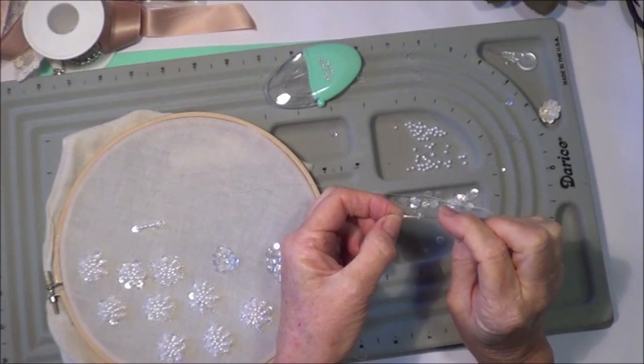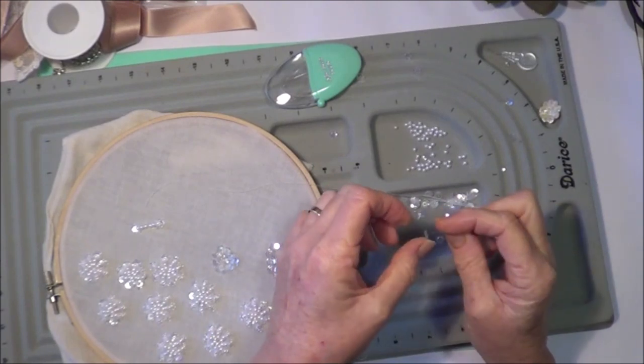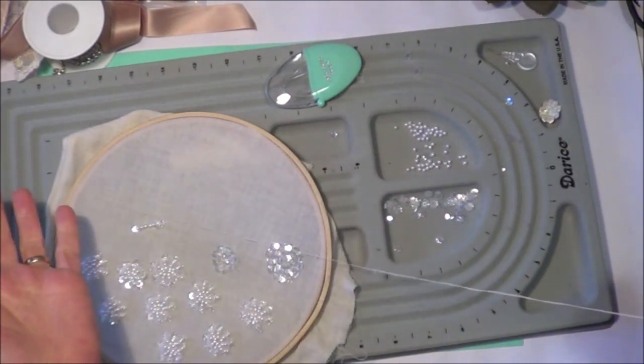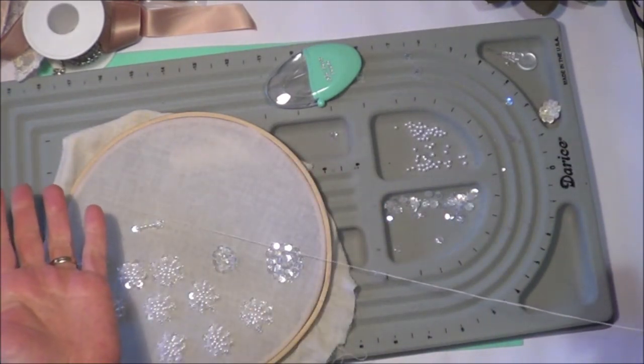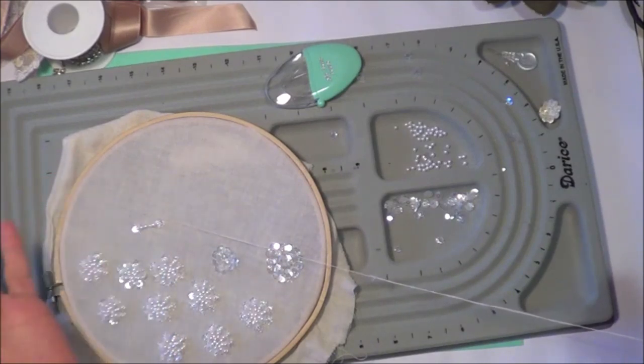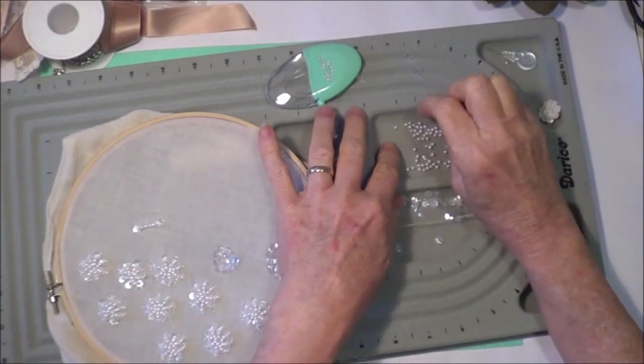And I'll just fast forward through that then, because you'll be able to see what I'm doing. And it's just, you do that 8 times. Like 1, 2, 3, 4, 5, 6, 7, 8 times, and that's your flower.